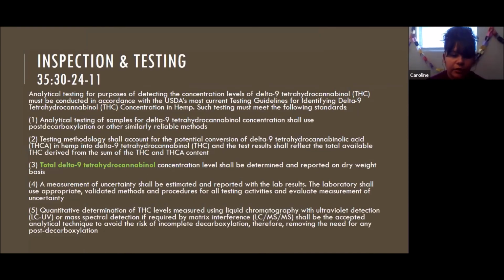Again, we are doing the total THC. So that's why that's in green, is the total Delta 9. So that is the THCA converted into Delta 9 and then added to the Delta 9. A lot of people had concerns about that, questions about that. We have to do what the federal government outlines for us. So that's what they decided to do, so we're going with it. So to answer those questions, we are total THC moving forward.